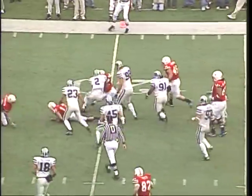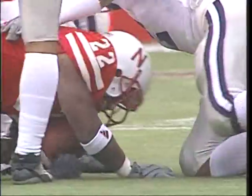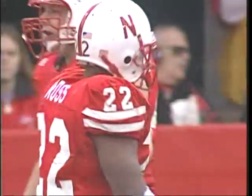Running to the right is Ross. He's at the 15 to the 20. First down to the 21-yard line. And Rashad Washington, the strong safety, making the stop after an 11-yard gain.